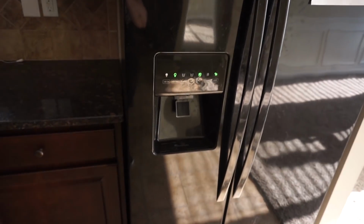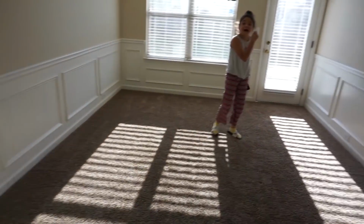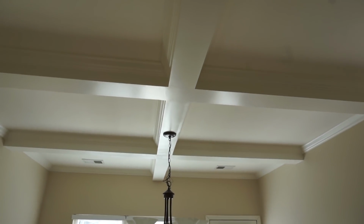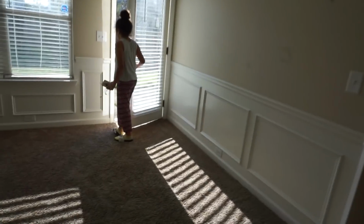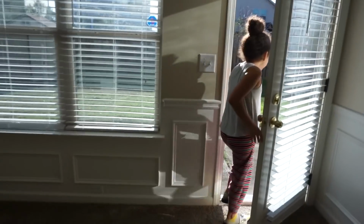So that's me just showing you guys the fridge. This is the dining room. I love the beams and everything in the dining room. That's so beautiful. And I love the fact that it's like kind of its own room. I love the fact that it wasn't like open like the first home.